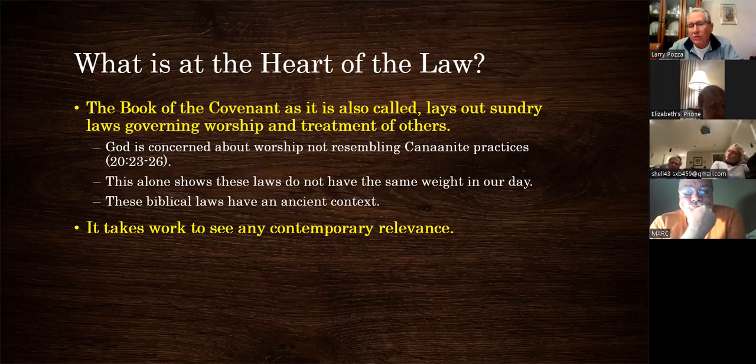And then you have the other question: these laws, how do they have the same weight in our day and age? There's no Canaanites around. So how does this apply to us? They have an ancient context, and it takes a lot of work, a lot of creativity, and a lot of open-mindedness to see what the contemporary relevance of some of these laws are. Because you could get real rigid and legalistic with it and try to keep the letter of the law. And once you do, I think you've missed the point of the wisdom it's trying to create within a very early civilization.